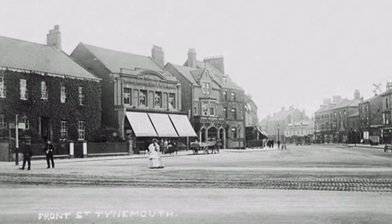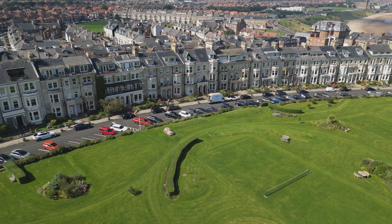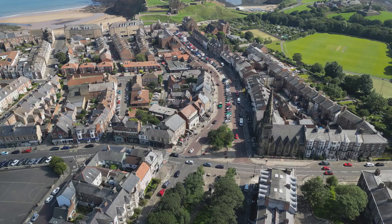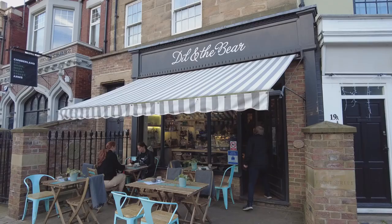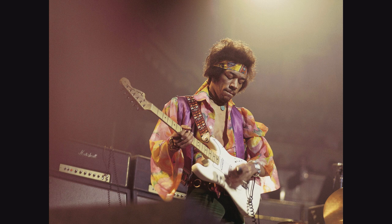Front Street, as it's known today, developed during the Georgian era from the mid-1700s. The Victorians began building spacious seaside homes here in typical Victorian terraced rows. Front Street today is a collection of upmarket restaurants, antique and craft shops and cafes. A famous fish and chip shop was a favourite of the legendary guitarist Jimi Hendrix.